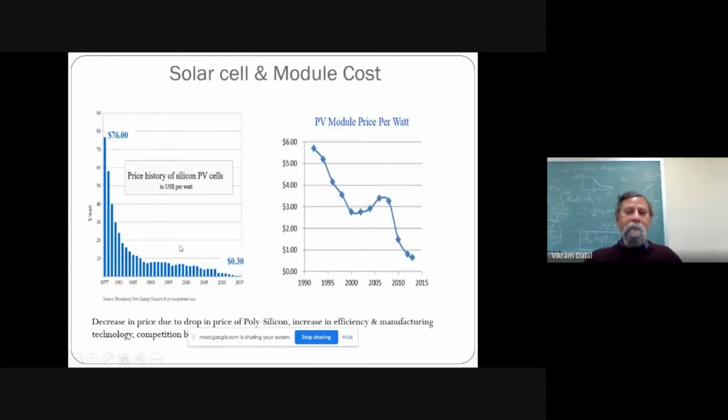The reason for that is the dramatic reduction in cost. It started out in 1977 at $76. I started working even before that, 1973. And the cost was over $100 per watt, not per kilowatt. Now it is down to 30 cents per watt. It has come down from 76 to 30, a factor of almost 300 over the period of 40 years. And the PV module prices, it shows the drop in the right slide.